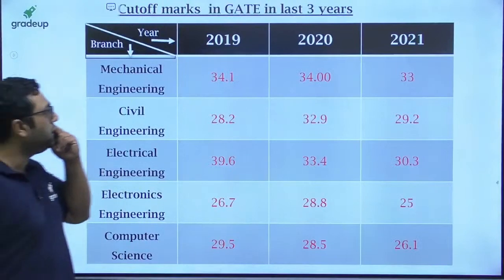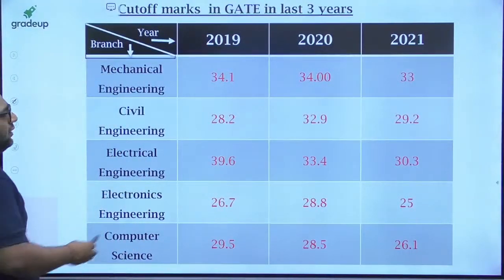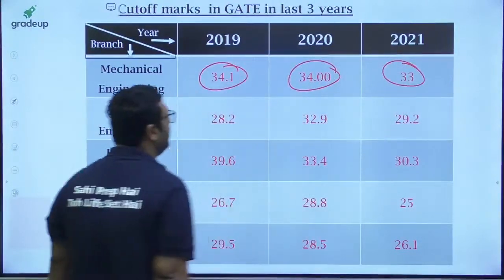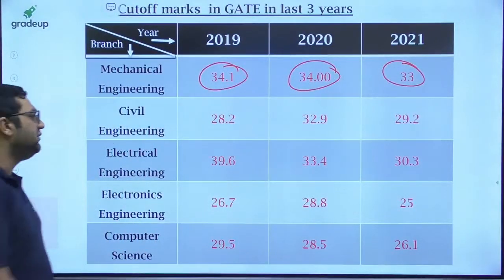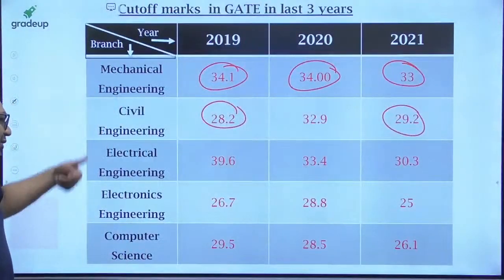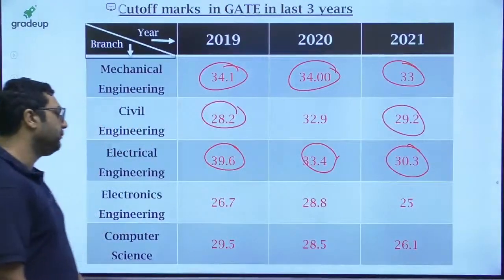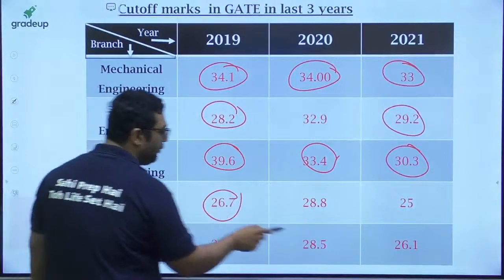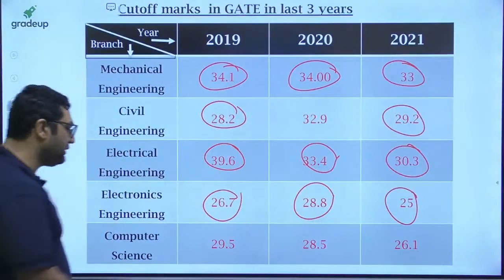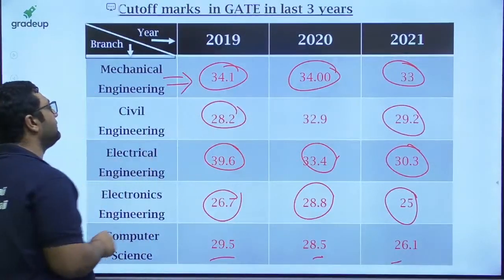Now this is for the cutoff marks. 34 marks in 2019, 34 in 2020, 33 in 2021 for mechanical. For civil, the cutoff is slightly on the lower side. For electrical, it is on the higher side because the paper was quite easy, but not this year. For EC, it was 26.7, 28.8, 25. This year is quite less. For computer science, also less. For mechanical, it is always going to be on the higher side.